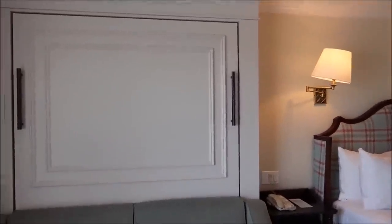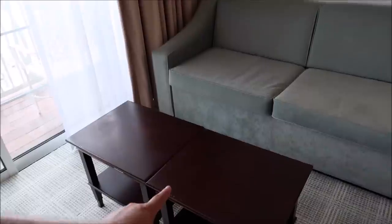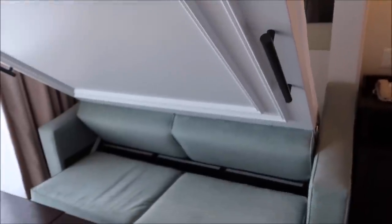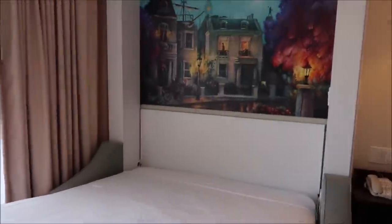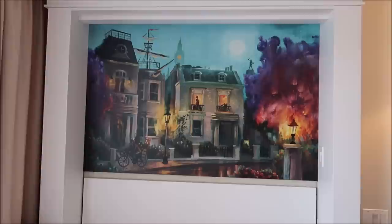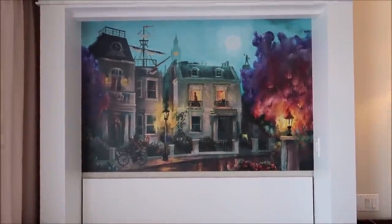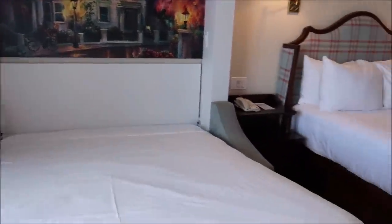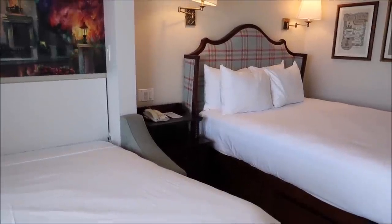First, let's pull down this day bed. I don't know if you'll leave these tables here or not. I tell you, it's really hard to pull these down with one hand, but let's see. Oh, it's coming down fast. Nope, it's not. It stopped. There's a safety there. Okay, good. Look at that. Kind of folds up there. Oh, there we go. Oh, look at that. That is such a nice mural, a Mary Poppins mural. And you got like an extra bed here. So you got two beds right here and plenty of space.